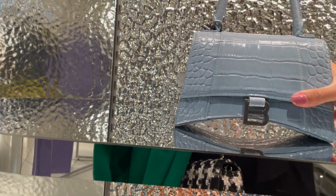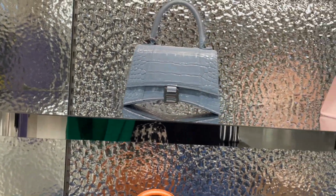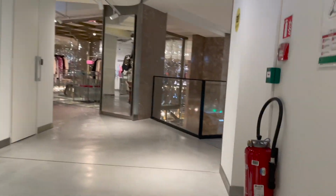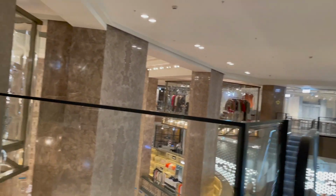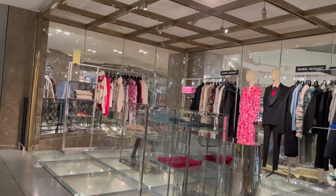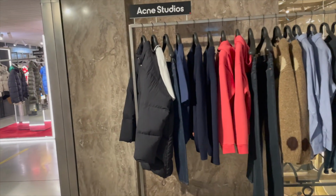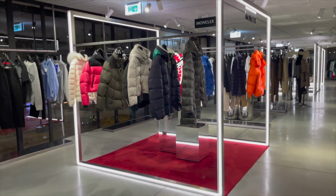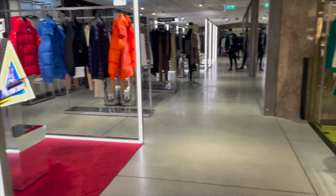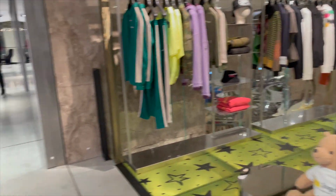What do you think of this bag? It's nice. I like the shape of it. So here we've got Acne. Yeah, there's some Moncler. Teddy bear.